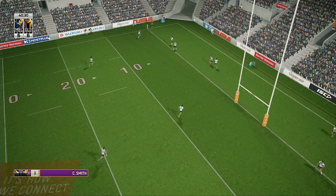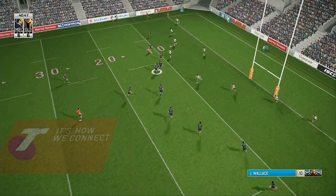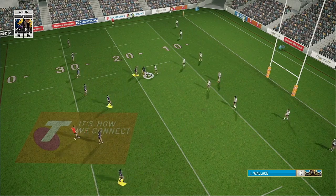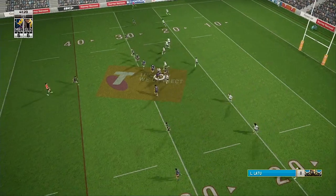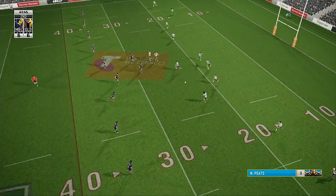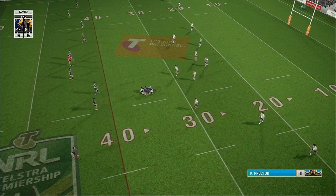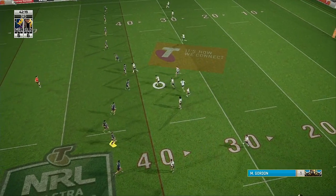Chase needed on the long kickoff. Taylor able to take that catch. Wallace surges forward in the tackle. Have a go at him. They managed to wrap him up just short of the 30 metre line. Proctor. He's held there. Let him up. Three. Back to 10. James.